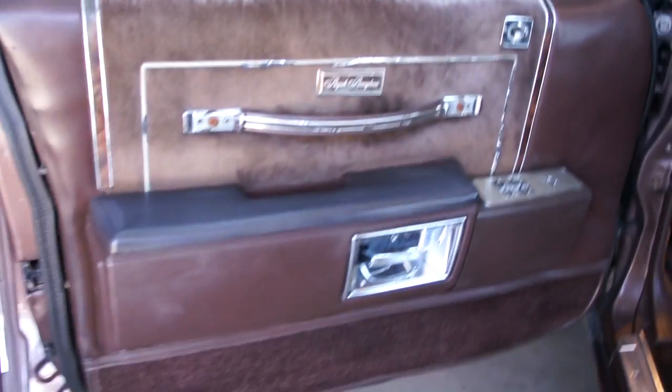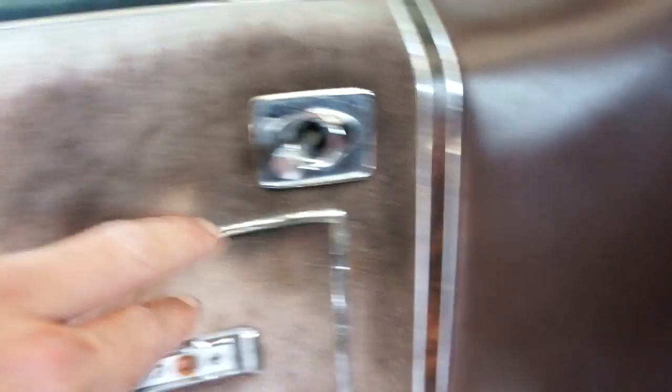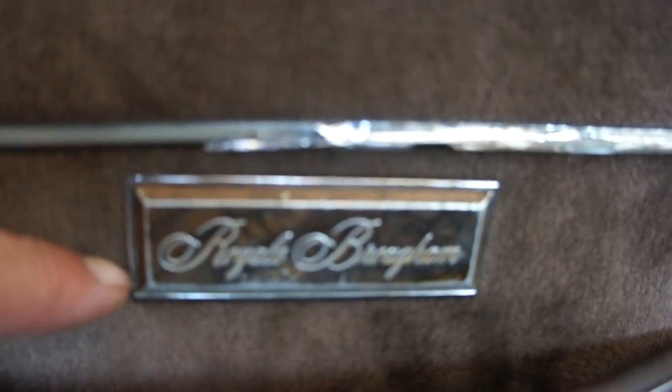Door panel, like I say, beautiful condition, except for them couple little pieces missing. The chrome tape is kind of shrunk up on that piece. It is the Royale Brougham. A little bit wore right there from the sun. A little chunk missing on that foam. Yeah, I try to show you everything. Little couple chunks there.